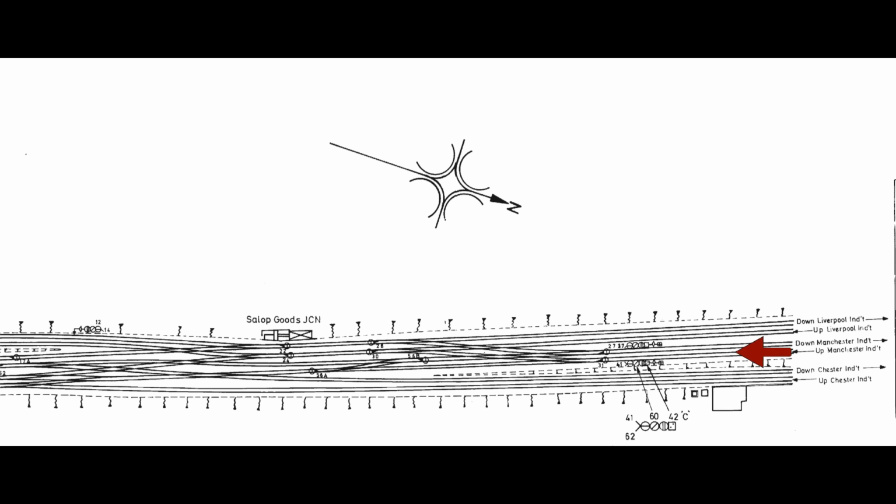While this was happening, 6J41 arrived at Salop Junction from the Manchester Up Line, coming to a stand at Signal 42. Then the signal displayed two lights and the letter C. This told the driver that he could now enter the section ahead, but under caution, as there was another train in that section.